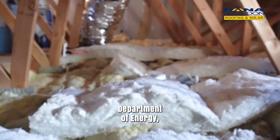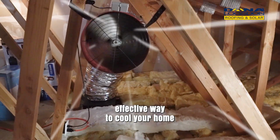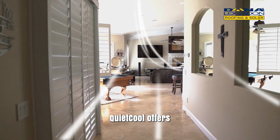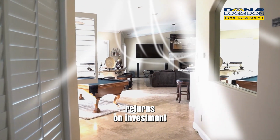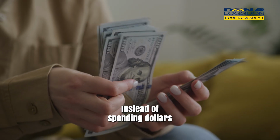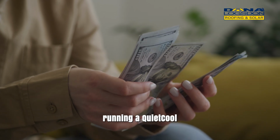According to the U.S. Department of Energy, installing a whole house fan is the most cost-effective way to cool your home. With low upfront cost, QuietCool offers one of the fastest returns on investment of any green energy product. Instead of spending dollars an hour running your AC, you could just spend pennies an hour running a QuietCool.